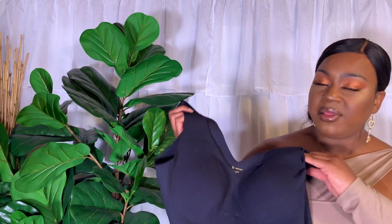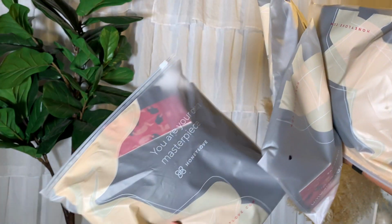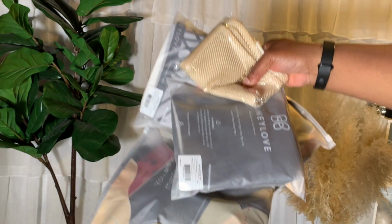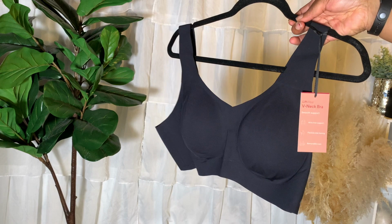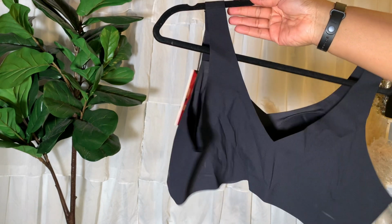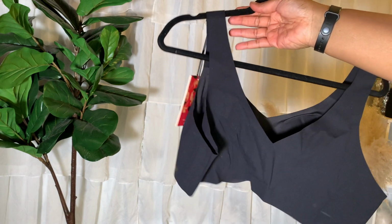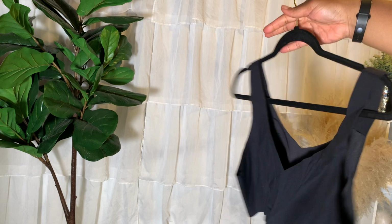So the first thing we have is this Shapewear V-neck bra, sort of like a t-shirt bra. You just pull it on over your head and it fits into place. So this one is no underwire. Thank you God. I hate underwire in my bras. It is padded in the cups. So it has just a light padding in the cups, not that thick, heavy, pushing your breast out of your bra kind of thing, just a light padding.